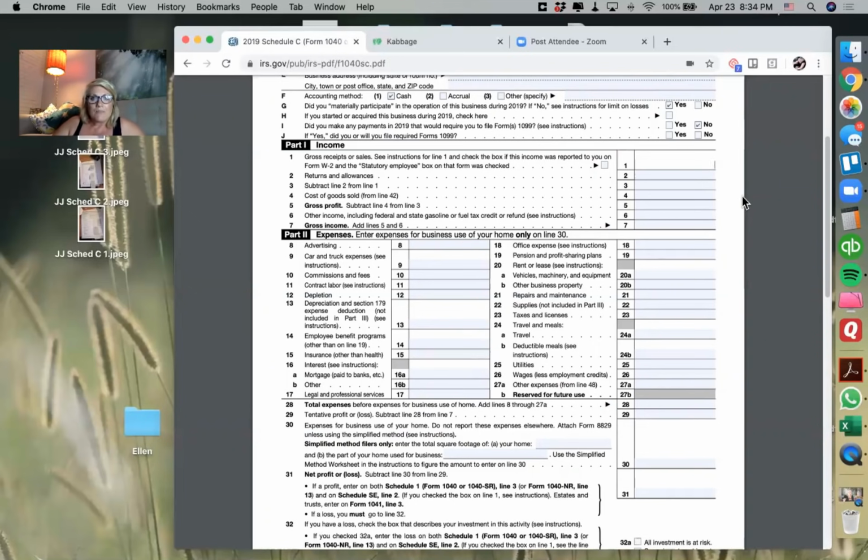Okay, so this is going to be absolutely everything that makes up your gross revenue. Service dollars, retail sales, retail commissions, tips, all of that's going to go right here. Form W-2 in the statutory employee box, that's not going to be the case for you because you are not an employee in any way, shape, or form, whether statutory or otherwise. Returns and allowances, that's if for some reason you had to refund someone money or returns on products, that's going to go here. Then you're going to subtract.